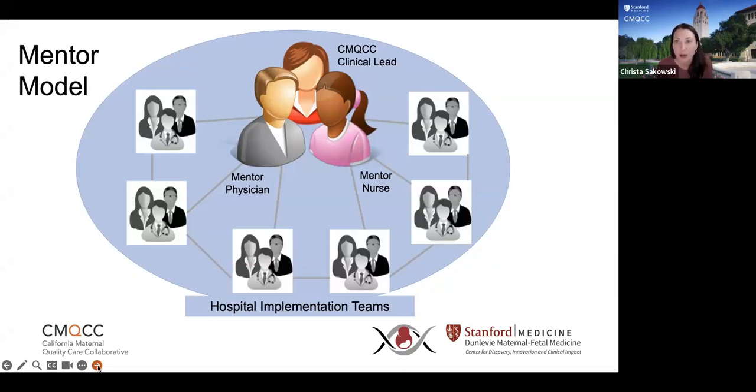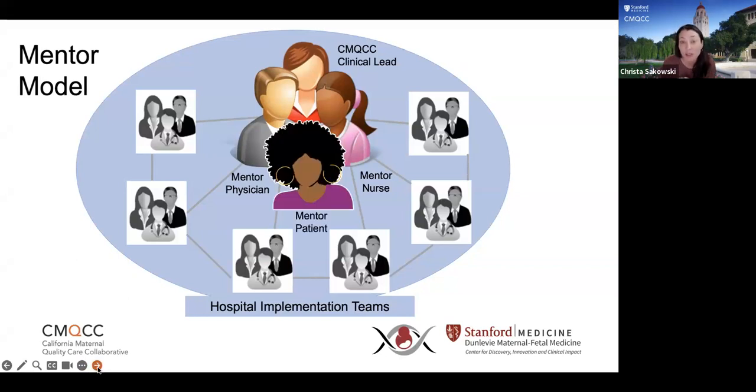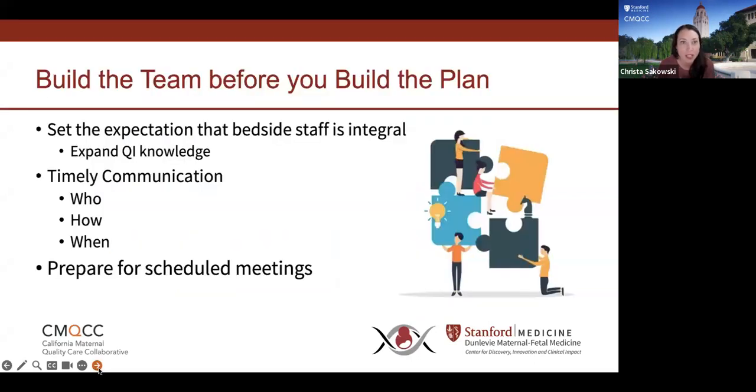And what's really exciting about this collaborative and some of the other collaboratives that we have going on is that instead of just having patient advisors, we have patients that are going to be participating as mentors. So you can go ahead and click, Rebecca. So we have mentor patients that are going to be very involved with their own hospital teams so that they can have that same relationship that the mentor physician and the mentor nurse have, as opposed to diluting that knowledge across all of the groups in totality. So this is a really exciting space for us to be in, and we're happy to redesign the collaborative model.